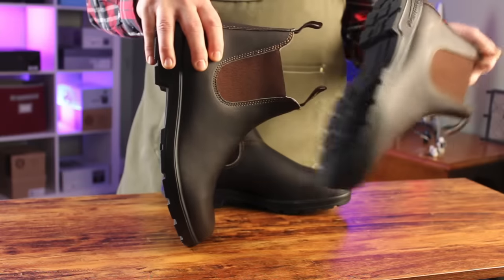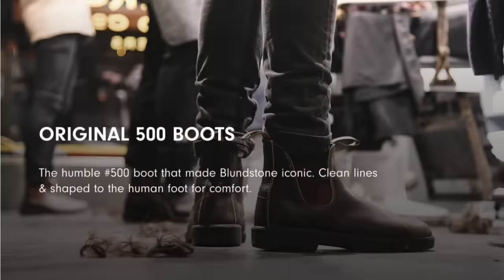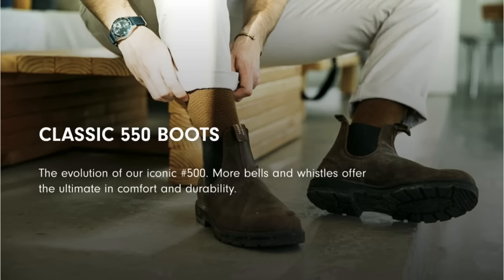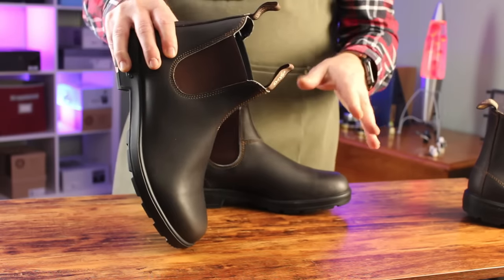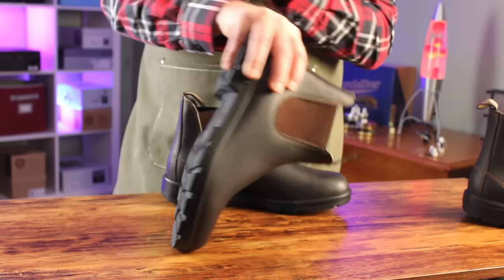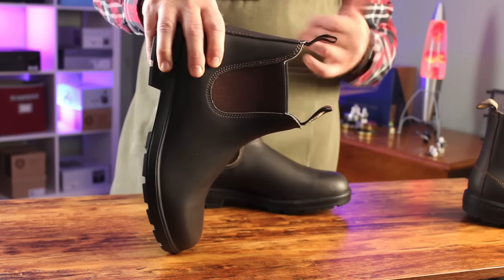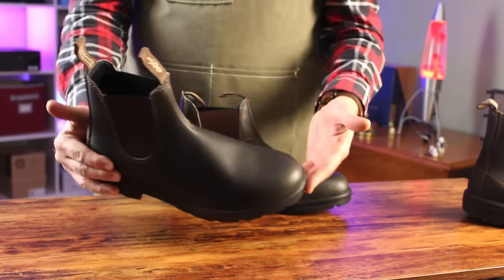The Blundstone 500s and the 550s are easily confused. The 500s are part of the original series, the 550s the classic. From afar, the boots are identical twins, but as you get up closer, you start to notice the differences. One's a little more rugged, one's a little more durable, comfortable. That's the 550. This one, it's alright, it's just not quite as good.